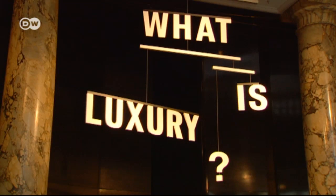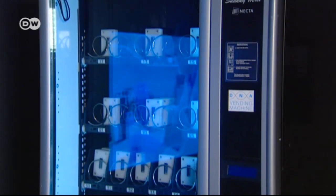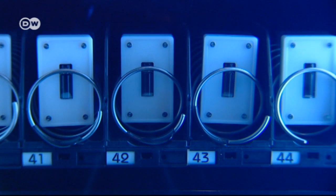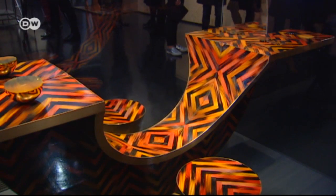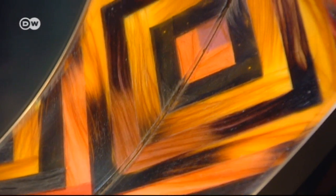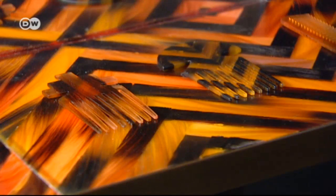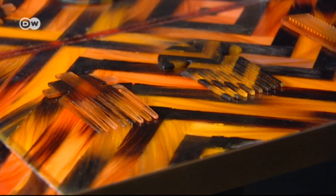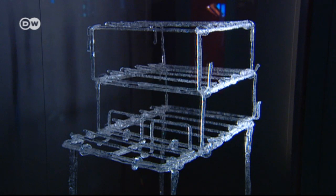Back to the Victoria and Albert Museum. What is luxury? The exhibition dares to take a glimpse into the future. A DNA vending machine installation warns about the loss of privacy, which could become a luxury good. Rare earths will get more expensive. Natural resources are drying up. Plastic furniture could become a luxury good because oil is needed to produce plastic. The definition of luxury will be influenced by changes in society.